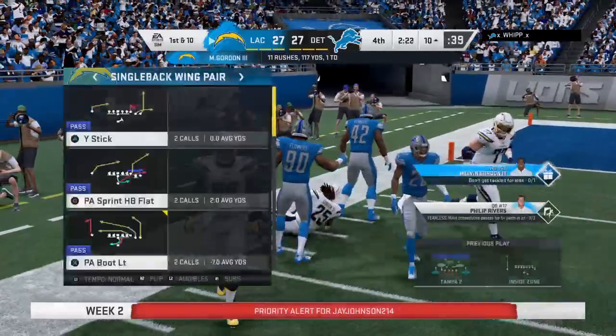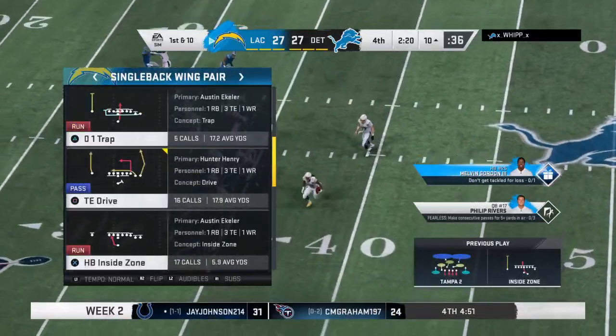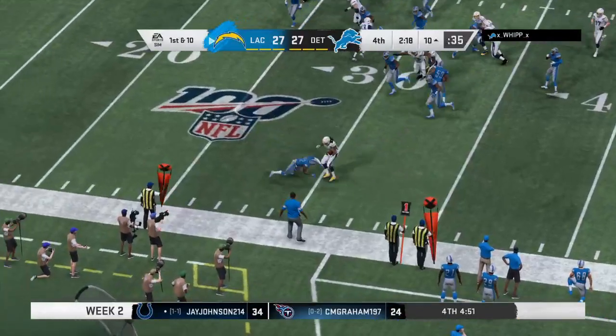He's pinching and going to get the 1st down, just a big hitter there, really gain of 26 yards.